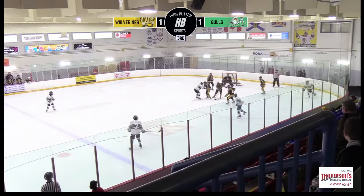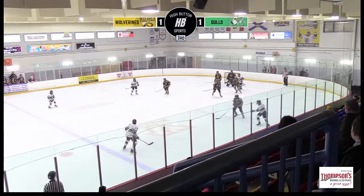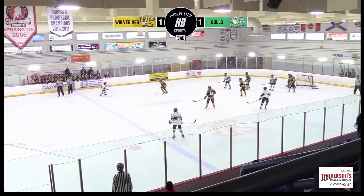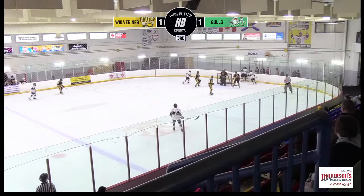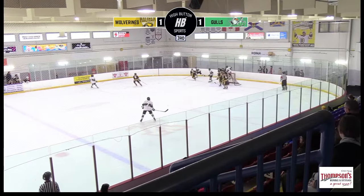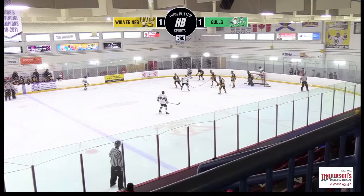inside the final minute of play, Fitzgerald was headed to the bench there a minute ago for the Gulls. Might have thought it was a delay penalty, but back in the net now. So a scary scene for him as he left the cage unattended for about 10 seconds there. Inside the final minute of this tie game, wouldn't have been good if the Wolverines had found a way to bury one there. But either way, no harm done.